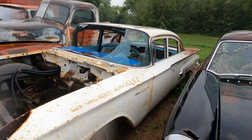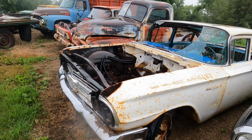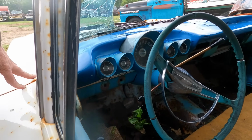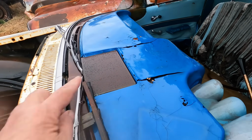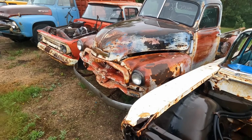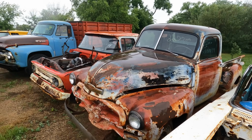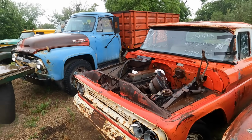I don't know. Here's a 1960 Chevy Bel Air. It's $500. Look at that dash. It's too bad it's kind of smacked up there. I guess that's just foam, right? It's pretty cool. There's a 1950, but with a 54 Chevy front end on it. Okay, $2,200 buys that. This thing here, his parts are complete, $600.